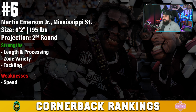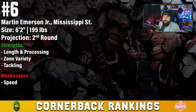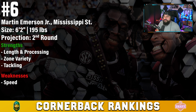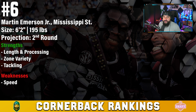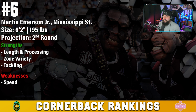And under Zach Arnett, he's played a variety of different coverages. He's very versatile in what he can play. Now, he was also one of the best tackling corners in all of football. He had 23 defensive stops. I'm hoping for a big year from Emerson. I'm a huge fan. He might turn out being one of the best zone corners in this class. You just wait.